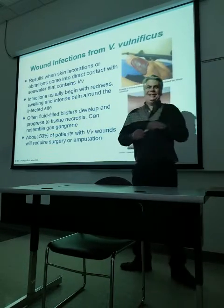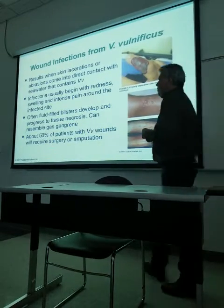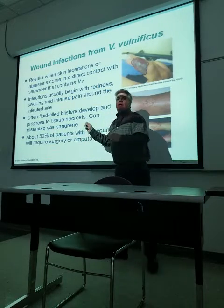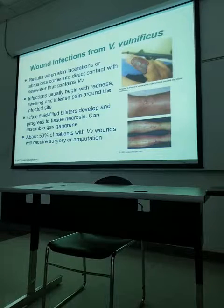All right. About 50% of the patients with these wounds will require surgery or what? Amputation. This is a really nasty bug. If I was that guy, I'd just take that finger right now.